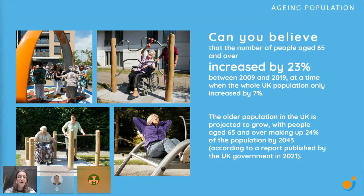I don't think the fact that our aging population is growing will be news to anyone, but I can't believe that the number of people aged 65 and over increased by 23% between 2009 and 2019, at a time when the whole UK population only increased by 7%, and it's only going to keep growing. So this is an area of the population that we really need to cater for.